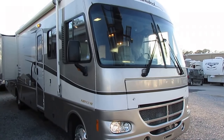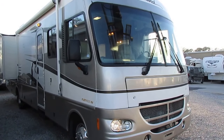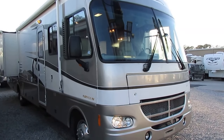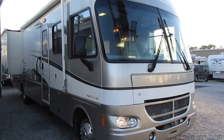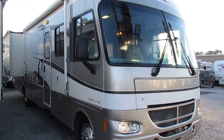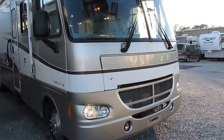Today, just got in a very nice and affordable older motorhome. This is a 2002 Fleetwood Southwind, model number 35R. Just has 56,322 miles on it. I've got it running right now. I've got the 5,500 watt Onan generator running, which just has 234 hours. Got two big slide outs, 36 foot long, bumper to bumper.